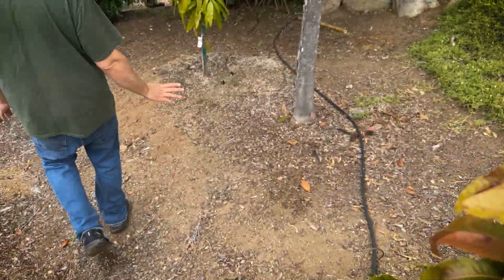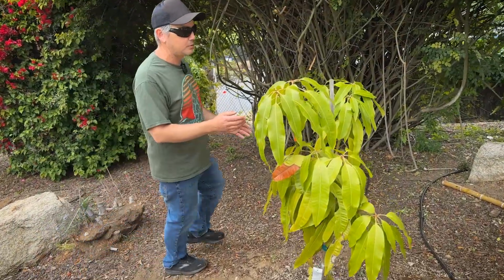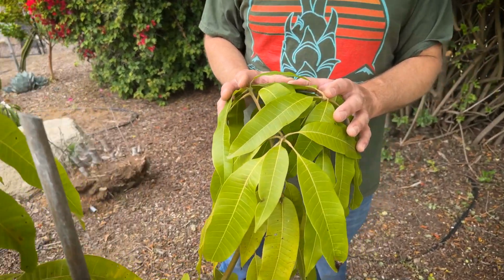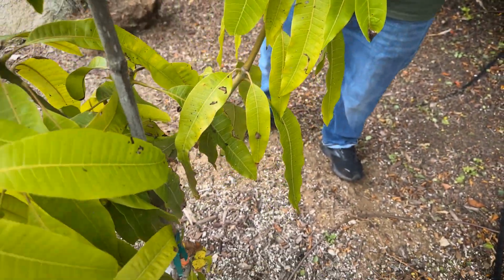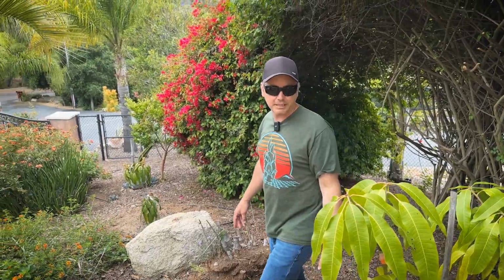Down here is Turpentine, and this one is one that Leo recommended to use in Southern California as rootstock. So this one I'm growing more, and I plan to graft to it in the future. So this one actually doesn't taste that good, but it's excellent rootstock for Southern California soil, from what Leo told me when he was alive.